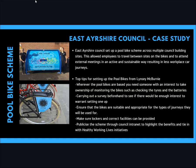The pool bikes at East Ayrshire Council are step-through bikes and electric bikes, but she says that there's been some interest for mountain bike style bikes as well, so this is also a consideration to take into account. Make sure that you've got the correct lockers and correct facilities and that these can be provided for the staff, and make sure that once you have the pool bikes, you publicise the scheme through the council intranet or social media and highlight the benefits, and also try and tie in with Healthy Working Lives initiatives.